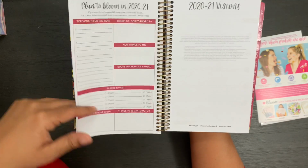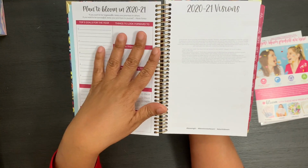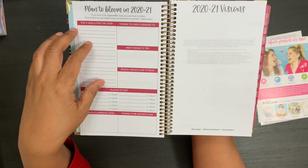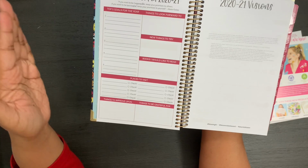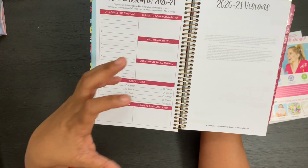So the difference between this and the Cultivate What Matters Power Sheets is that the Cultivate What Matters Power Sheets takes broad goal ideas and does little pieces to get you down to what those main goals are.